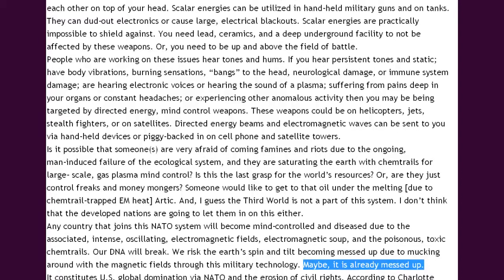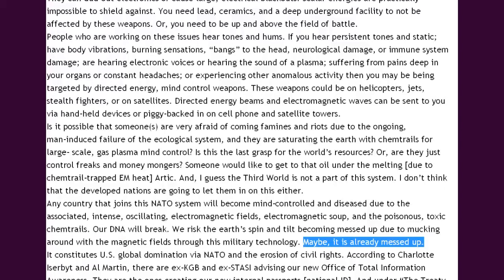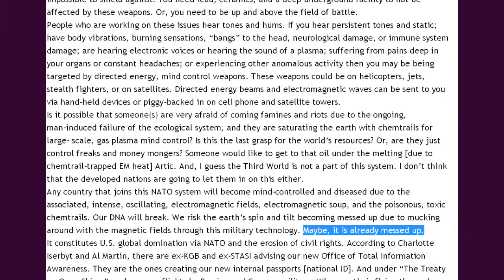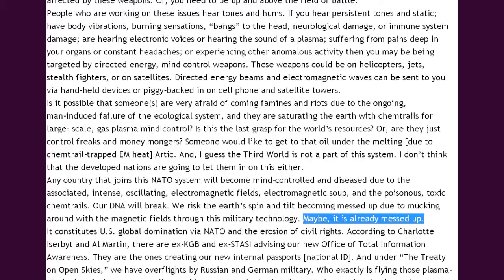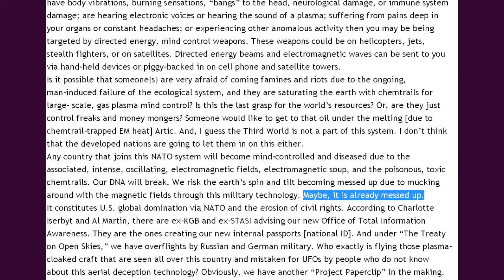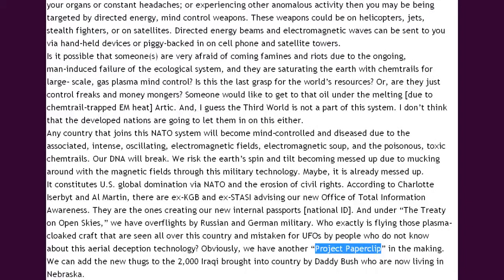It constitutes U.S. global domination via NATO and the erosion of civil rights. According to Charlotte Iserbyt and Al Martin, there are ex-KGB and ex-Stasi advising our new Office of Total Information Awareness. They are the ones creating our new internal passports, the national ID, and under the Treaty on Open Skies, we have overflights by Russian and German military. Who exactly is flying those plasma cloaked craft that are seen all over this country and mistaken for UFOs by people who do not know about this aerial deception technology? Obviously, we have another Project Paperclip in the making. We can add the new thugs to the 2,000 Iraqis brought into the country by Daddy Bush, who are now living in Nebraska.